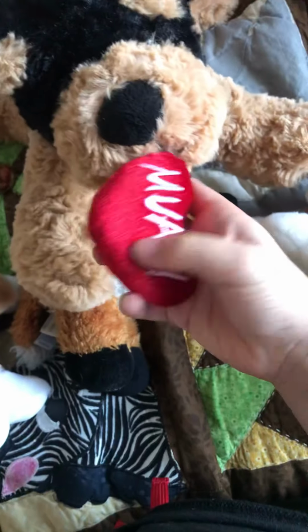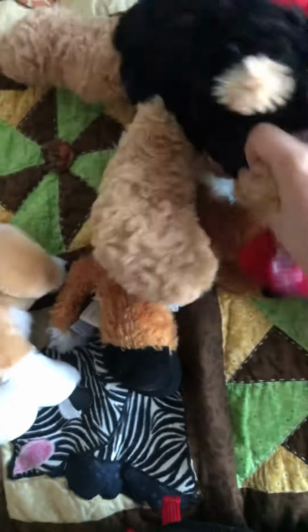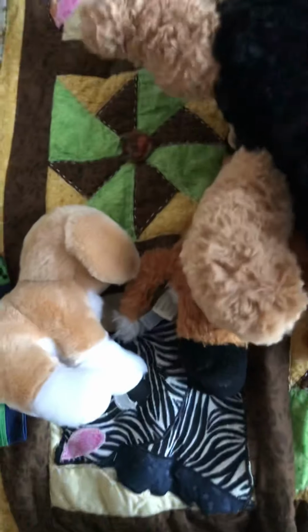And then there's this one. I was going to name it Moi because of its heart, but I just decided not to give it a name. It is almost the same colors as Sid Jr., but is tan and black, and has two red parts, and it was for Valentine's Day.